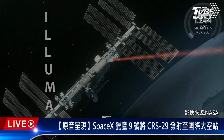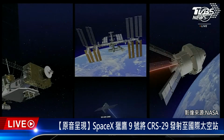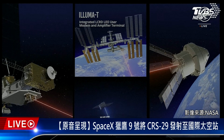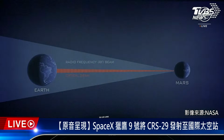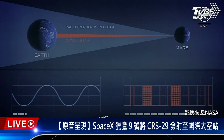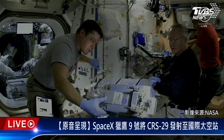Launching on this mission is part of NASA's first two-way laser communications relay system known as Illuma-T. After attaching to the outside of the space station, this laser communications terminal will send and receive data through NASA's LCRD satellite on orbit. Using invisible infrared light, laser communications can transmit data up to 100 times faster than traditional radio frequency systems. Illuma-T brings this capability to the International Space Station, enabling more data to be transmitted and received. And of course, more data means more discoveries.